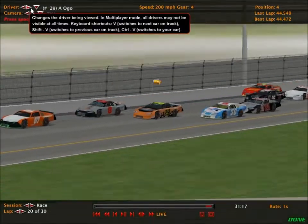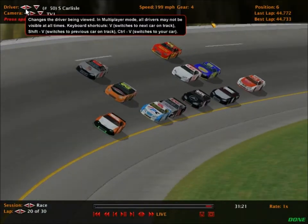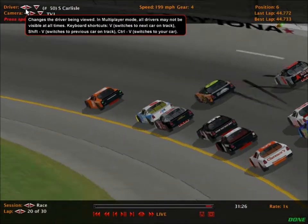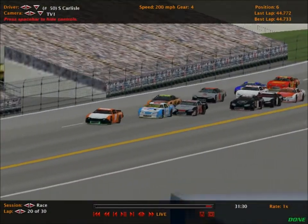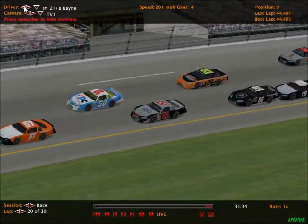Here we go, 3 wide for 2nd. Carlisle in the 50 car. This car has been very good today. With Brandon Bain, who has really turned into quite a legend over in the CCS. He's done so well the past few seasons. And here he comes for the 2nd spot.